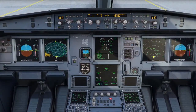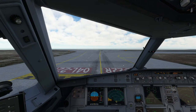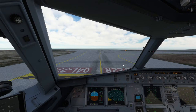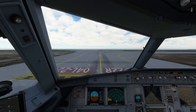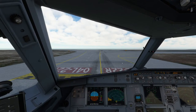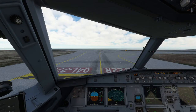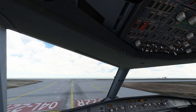All right, so we are good here, and we are ready to go, and we're going to do the before takeoff checklist to the line. Cabin, secure for takeoff. Engine mode selector is normal. TCAS, TARA, anti-ice, not required. And lights to take off.